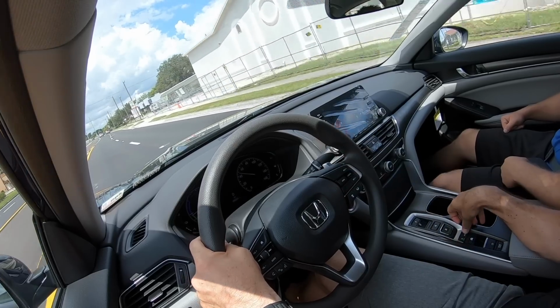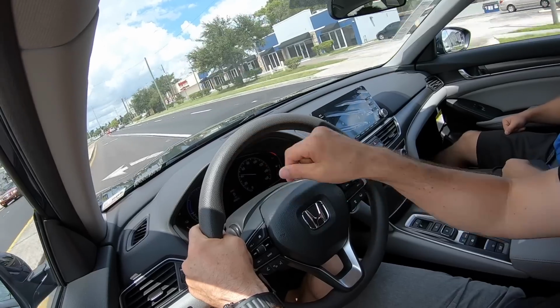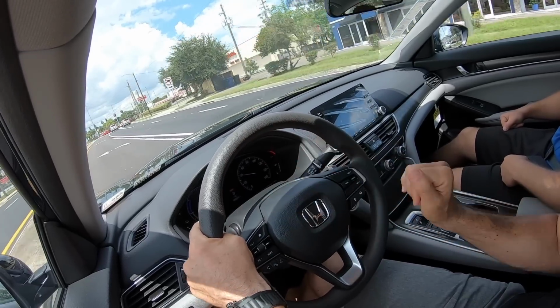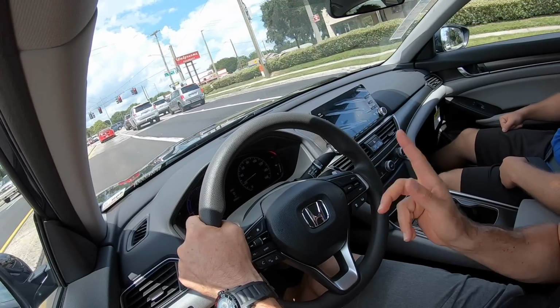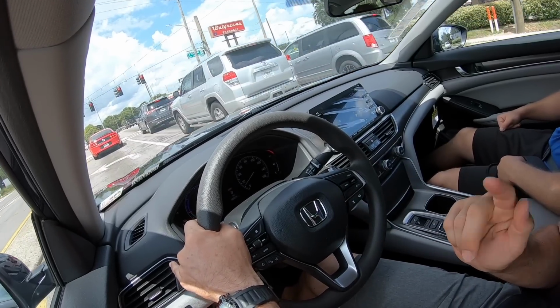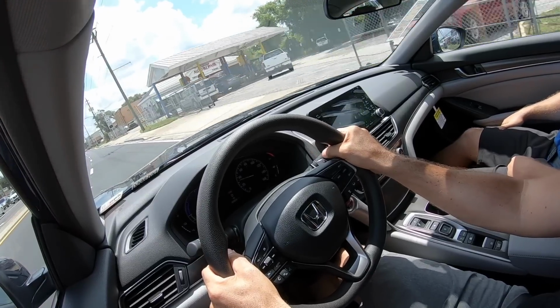I'm gonna go ahead, we're gonna try something crazy in a hybrid. I'm putting in sport mode. So you hit the sport mode button, it tells you sport there. You got some red that lights up just to let you know you're in sport mode. But I'm gonna make a U-turn here and we'll do a little acceleration with sport mode. All right guys, sport mode acceleration on throttle.